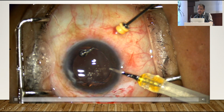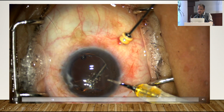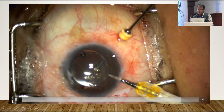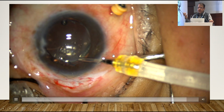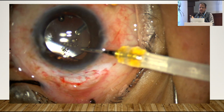So I change the infusion, make this an AC maintainer. I use this port to do a pars plana kind of anterior vitrectomy, which is pretty easy to do and very conclusive because you are pulling the vitreous from behind and it doesn't come into the anterior chamber.